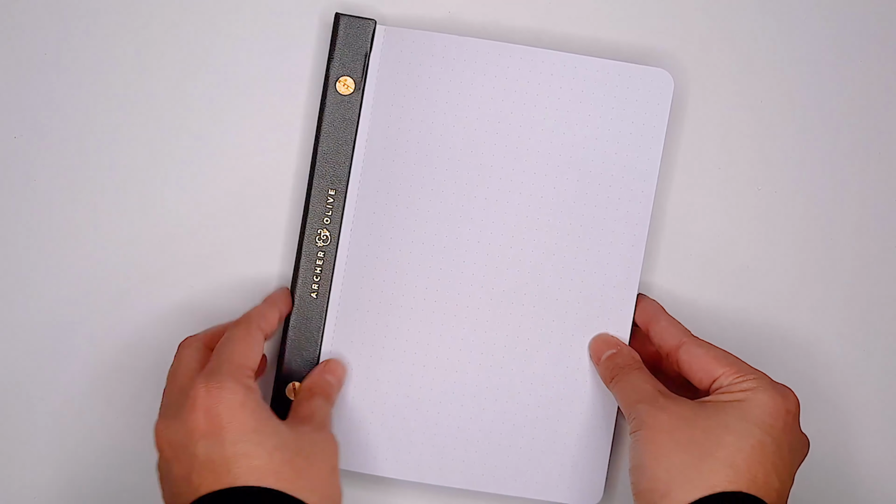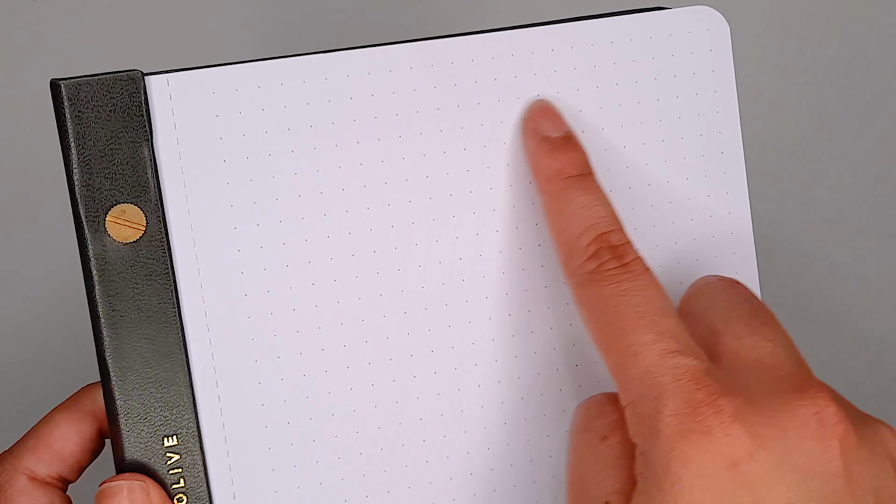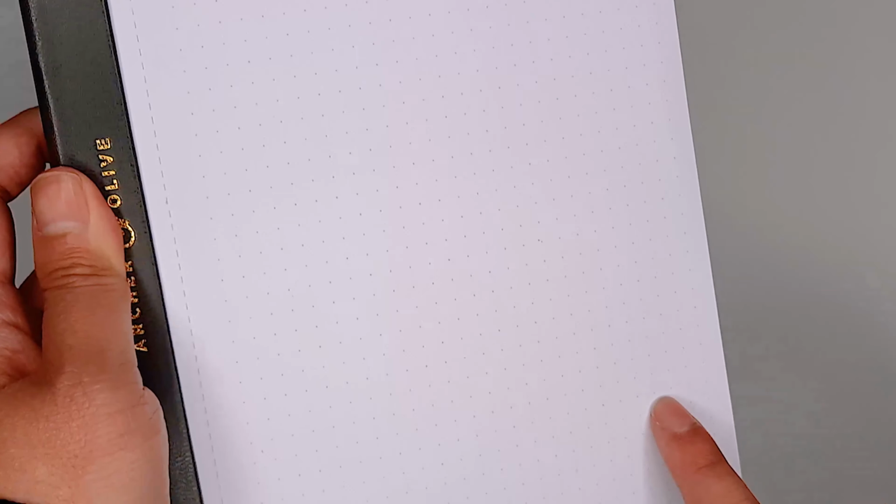And in a little bit I'll also show you another really creative way that you can use this notepad that I'm sure is going to be really helpful for you creative bullet journalists.